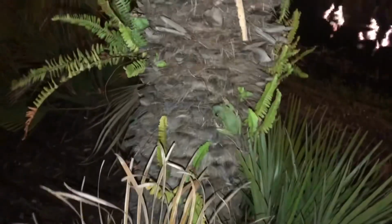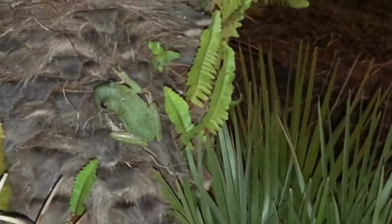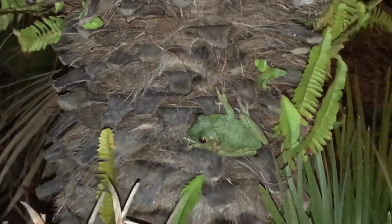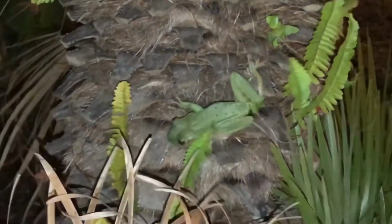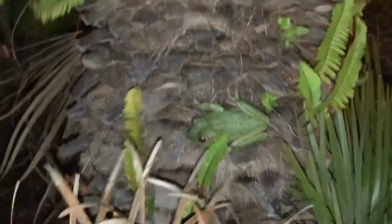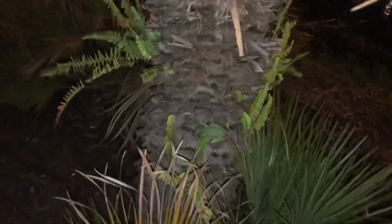There you go. One final little video about this guy. Pretty sure, actually I'm almost 100% certain, this is a Cuban tree frog. And the reason I say that, just let this one go. He's really big. Green tree frogs only get to about 3 inches in size. This guy, as you can see, is pretty big.